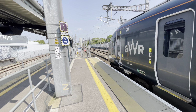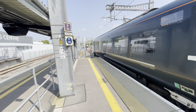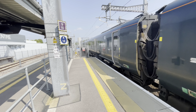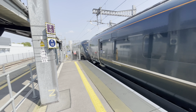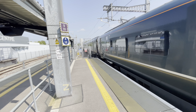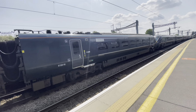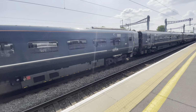Right, there goes the slightly delayed 1452 Great Western Railway service to London Paddington. 800007 is on the front, which is connected to 800017. And then there's 800031 and 800018 on the Great Western Railway service to Carmarthen, the 1504 from London Paddington.